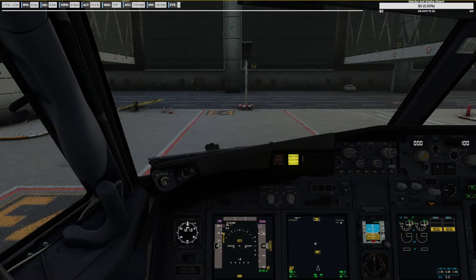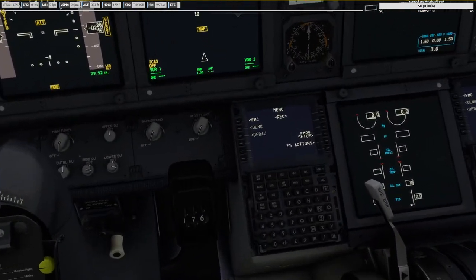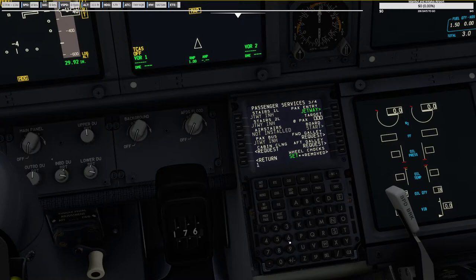Nonetheless, let's take it right into the flight. So, we said we need 6 tons of fuel, and for the passengers we actually have a full load today. So, let's go ahead and request our fuel truck, and let's also set up the passengers. We're gonna carry 168 today, and we'll have 1,000 kilos of cargo in the front hold, 500 kilos of cargo in the aft hold, and that is going to be it.